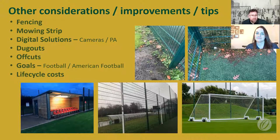In terms of goals, there's some really nice new 4G goals, called 4G 360 goals from Harrods. I'm not on commission, I promise you, but they move in a 360 direction rather than moving up and down in straight lines, and are well worth looking out for if you're getting new goals.